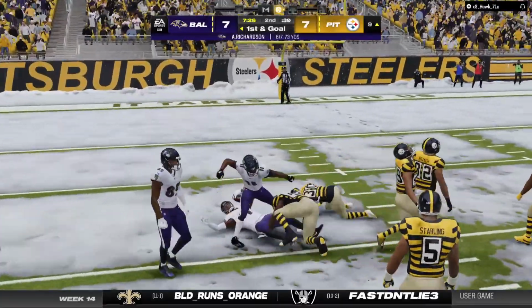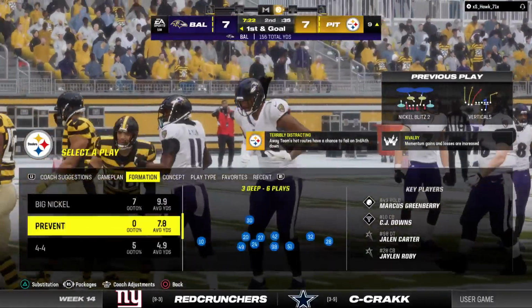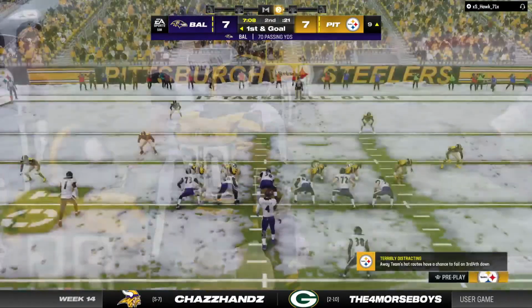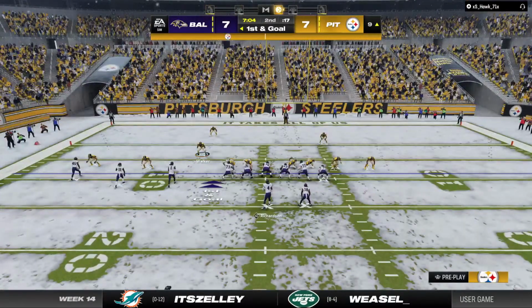And they move this all the way down to the 9. A really nice gain of 25 yards. They hit that crossing route really well. Excellent timing, puts it right on him, and he keeps running. Yeah, turned it upfield for good yardage.